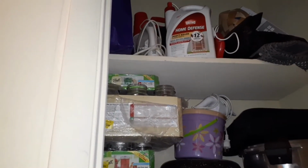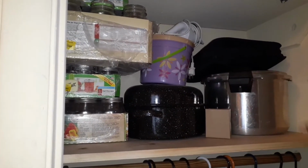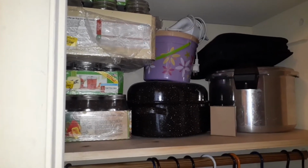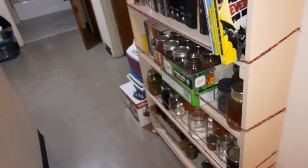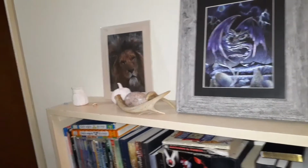Directly across from the hall is the coat and shoe closet, and I just added this shelf. It's actually 2 boards side by side. So I put some of my canning stuff in here. There's another shelf there. So that just doubled the storage capacity for this closet, and I have my pressure canner here and my roaster and random stuff in there. Then as we head down the hallway, here is all my canned goods on a bookcase and a few books, a little bit of decoration because I like that.